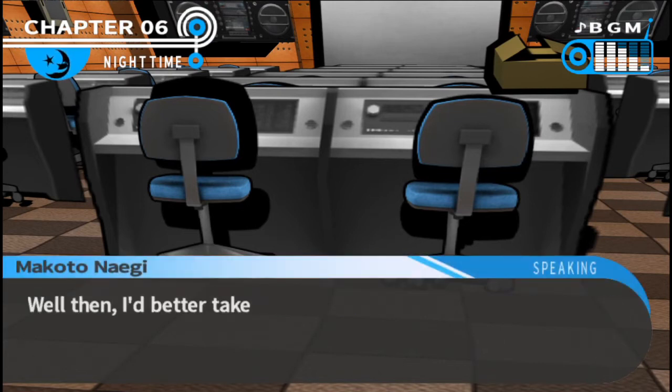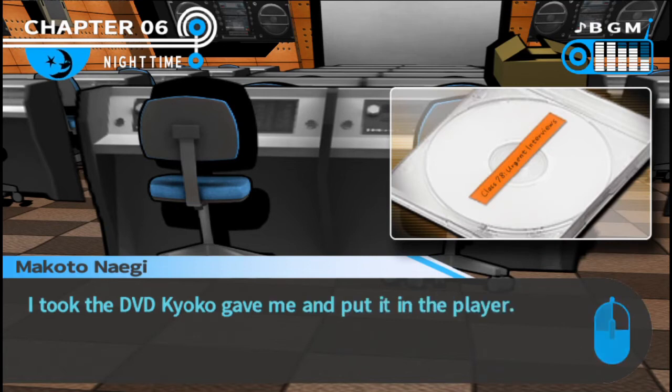This should be able to play DVDs just fine. Well then, I better take a look. I took the DVD Kyoko gave to me and put it in the player. It said that it was playing, but nothing appeared on the screen. I stared into the back of the monitor. Or the black of the monitor. It must have been a few seconds, but to me it felt like an eternity. And then, all of a sudden, an image appeared.